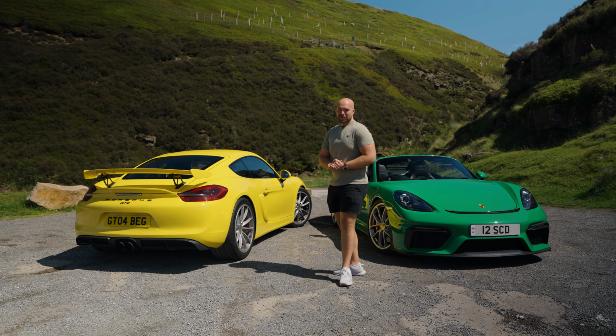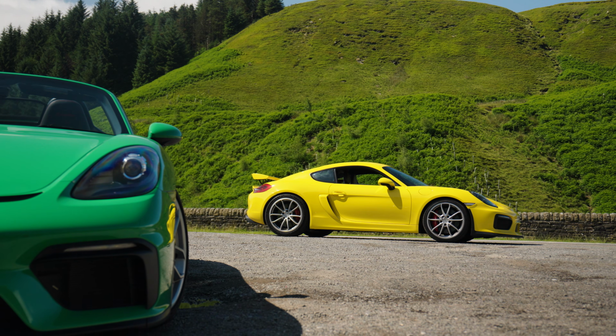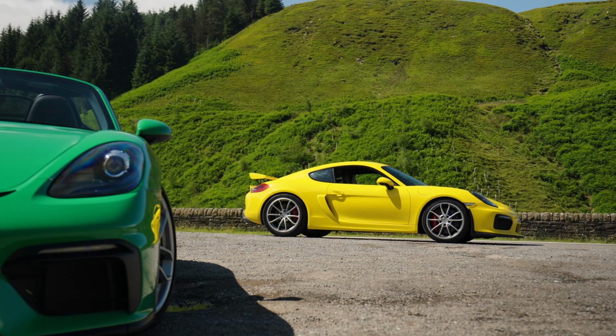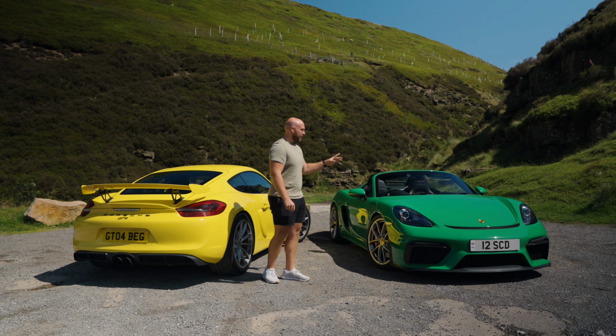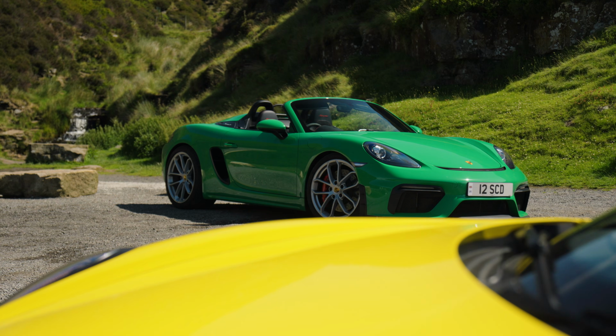This is a 981 GT4. These came out in 2015. Really raw thing. This is a 718, so the facelifted model, where they just ironed out a few little things, made it a bit easier to live with.